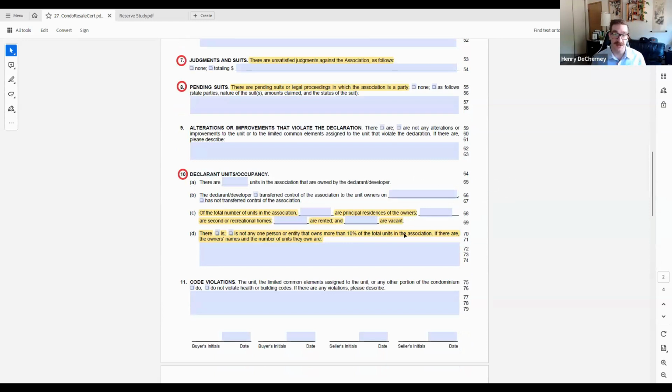Declarant units and occupancy, this is a major one. You want to make sure that there's a relatively low number of rental units. The lenders want a low number and the insurance companies want a low number of rentals. The reason is that the more people living on the property who are actually owners, the more invested the ownership is thought to be. People who live in the building are more likely to be active in the board and more likely to care about what's going on in the building. Renters cannot serve on the board and typically do not care about the building as much.